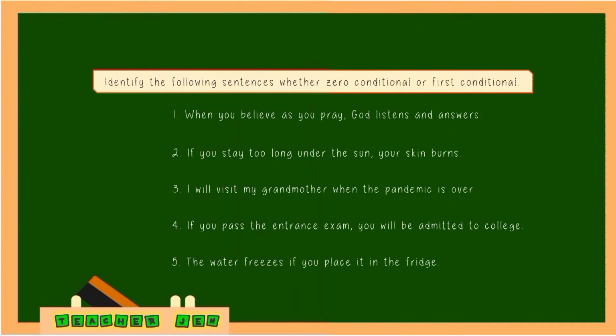If yes, then let's see if you can get the perfect score in this review. Identify the following sentences, whether zero conditional or first conditional. You will be given 5 minutes to answer. Don't forget to pause the video while the time is running. Ready? Your timer starts now. Time is up. Let's check your answers.